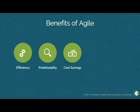Cost savings. Because each package has a fixed duration, the cost is predictable and limited to the amount of work that can be performed by the team in that given time period. And by reporting estimated versus actual hours, the team can better understand what works and what doesn't and adjust accordingly for similar packages to help reduce wasteful spending.